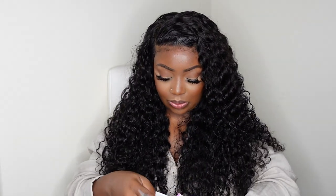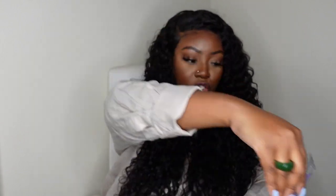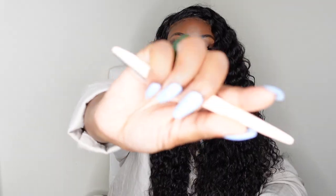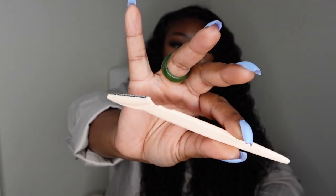And if you thought we were done, we're definitely not. They gave a baby hairbrush in the color purple. A melt belt. So you have a cute little set. You have your robe, you have your nightie, and you have your melt belt, and then you have your wig that can be in the dust bag. All that matches and coordinates. A pair of pretty lashes. They also gave an eyebrow razor, which you guys know is a great way to give your wigs a natural finish when you cut off your lace.